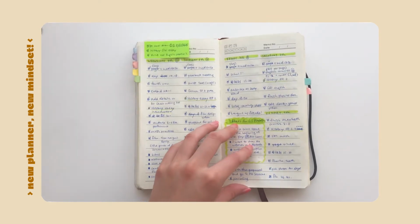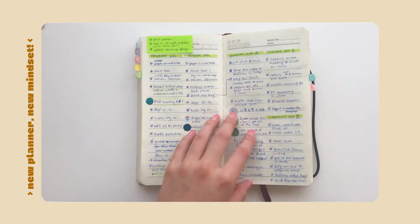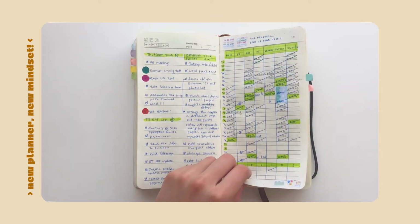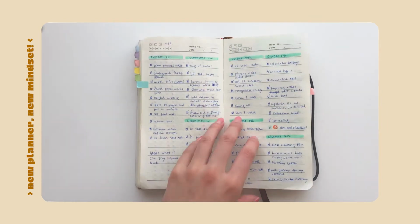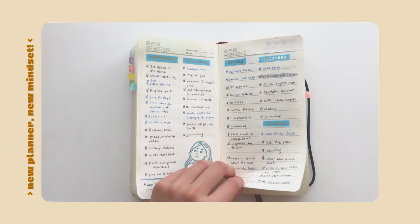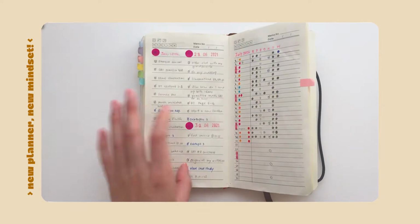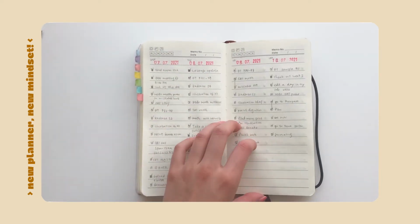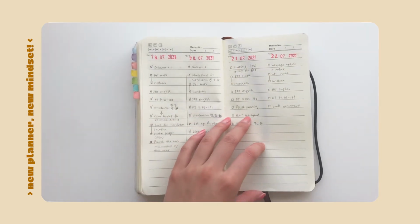In, I believe this is May, I had a lot of assignments and it was the end of the year, so I had this little graph situation you're seeing here that helps me to organize my time. I will explain why I wanted to change planners in just a minute, but this one is pretty simple, small and easy to carry, but it doesn't have enough space because I think I need much more space for ideas and reflection in the future.